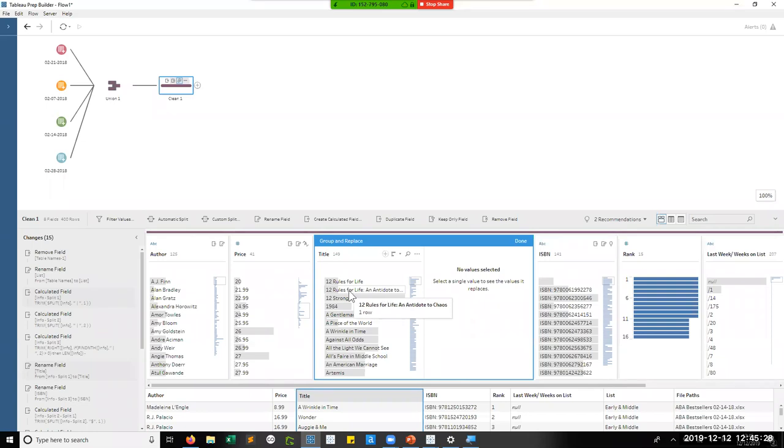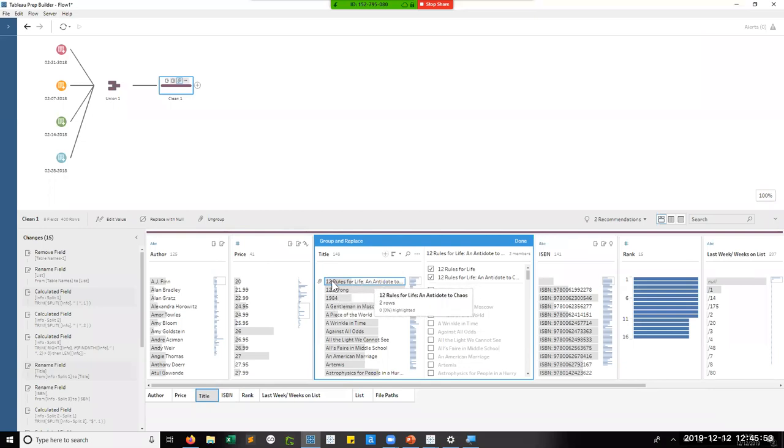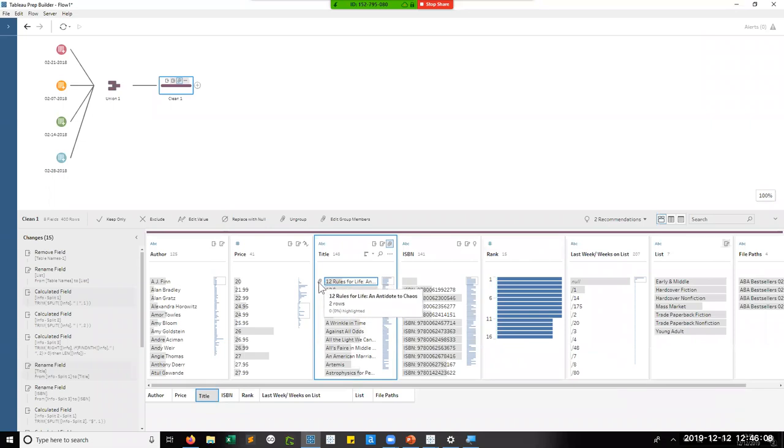So we would like it to have a longer title in our data set. So let's click on this 12 Rules for Life, An Antidote to Chaos title, and that makes it the main value to refer to. And now we can say from the rest of the titles what we would like to group it with. In our case, it's just 12 Rules for Life, the short title. So let's tick the box next to it. And we see that now it brought these values together and shows us the paperclip icon, making us understand that this is a group. There are several values combined together. Great, let's click done. Tableau Prep will always show you that there is a grouping going on and there are several values in this group. And we can see that there are two rows now instead of one for each of the titles.